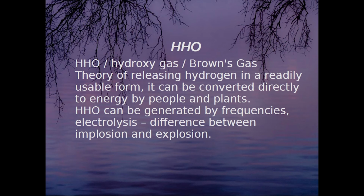Next we have HHO, also known as hydroxy or Brown's gas. And the theory here is that this gas releases hydrogen in a readily usable form, and that can be converted directly to energy by people and by plants. HHO is generated by frequencies in electrolysis. And there also seems to be an interesting difference between implosion and explosion of the HHO molecule, which is explained on the Rex Research site.